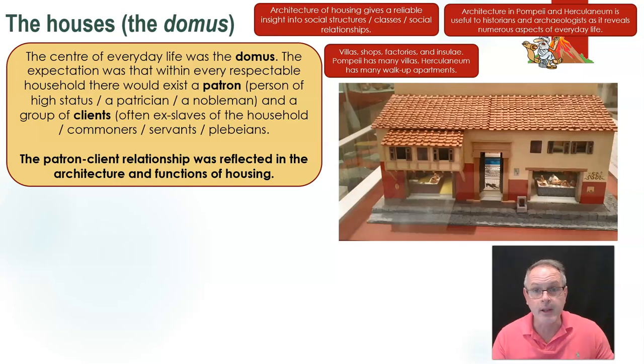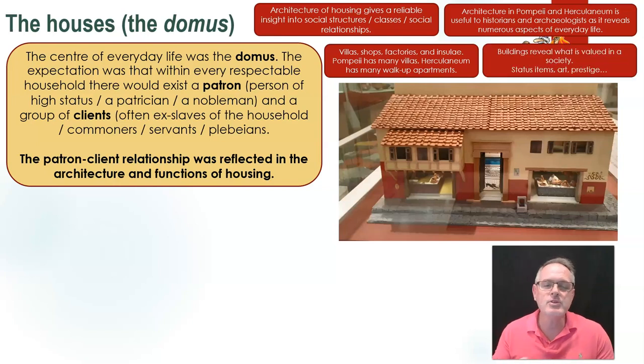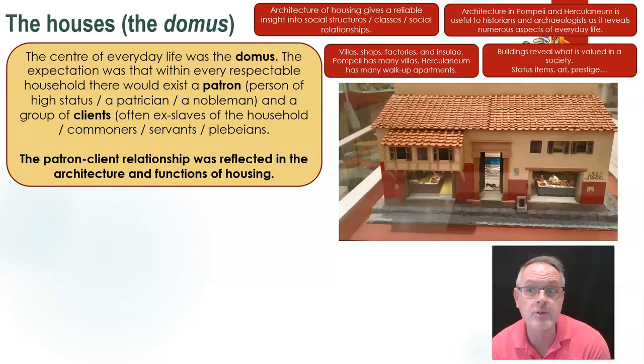Now the villas, the large houses of wealthy people, usually in the countryside, the shops, the factories, the insulae, these suburbs, are all really useful. Pompeii has many villas as part of it, and Herculaneum particularly had a lot of walk-up apartments, a little bit more like our blocks of units that we see in Australia today. The buildings tend to reveal what was valued in the society. It reveals items of status. They reveal art. They reveal what the symbols of prestige were and so on.